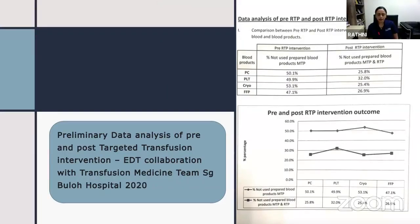Okay. There's a preliminary data analysis of pre-TTP and post-TTP intervention. The targeted transfusion shows a 25% reduction in the blood products. So as you can see, for example, the PEG cell, pre-TTP intervention is about 50%, and post-TTP intervention is about 25% reduction. So it looks like the numbers are showing very good interventions, especially in this pandemic, whereby we have a lack of blood donors, and we are advocating a safe blood patient safety campaign. So maybe this is the way to go during this pandemic, right?